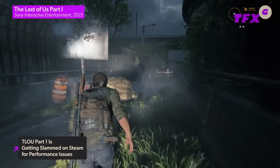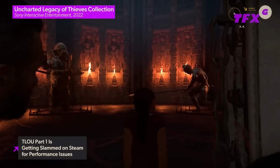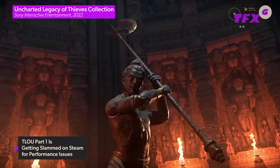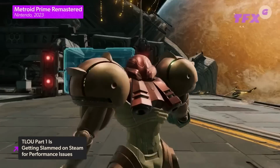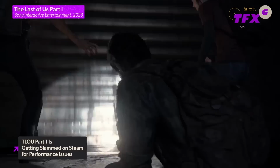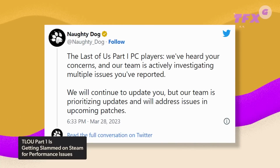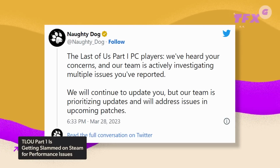The PC port was handled by Iron Galaxy, which previously worked on the Uncharted Legacy of Thieves Collection's PC version, as well as lending support for the recent Metroid Prime remaster. Naughty Dog is aware of the situation, posting on the official Twitter account, "We've heard your concerns and our team is actively investigating multiple issues you've reported," and promises to address problems with updates and patches. The PC release was already delayed once, originally slated for March 3rd, but it looks like it needed a little bit more time than that.